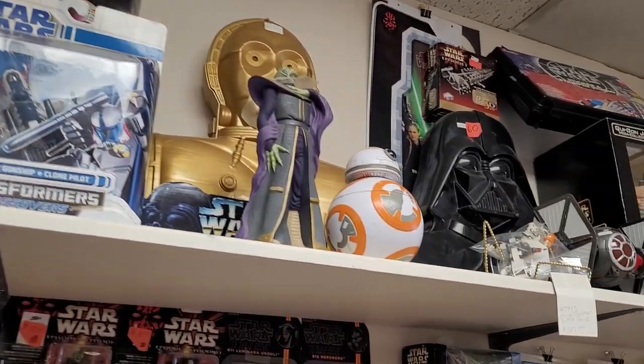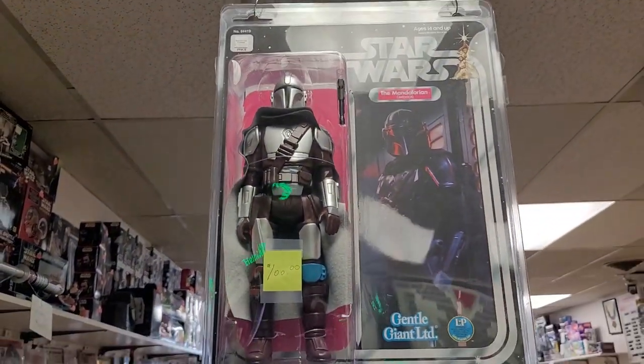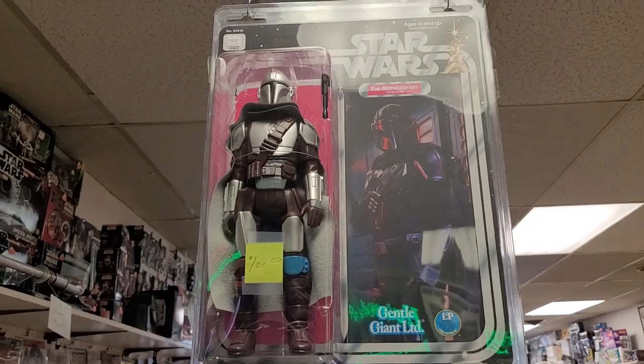Lots of Star Wars in here though, and I do love that they had a lot of Star Trek stuff in here. Batman, G.I. Joes, Gentle Giant, Mandalorian, that's decent. It's bigger than I would have expected. I don't know if I've seen a Gentle Giant this close up.